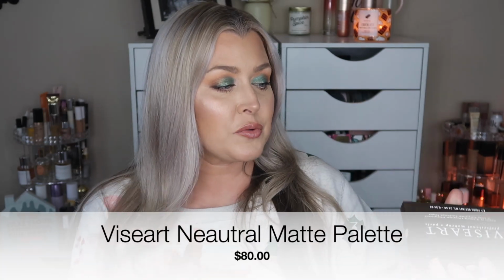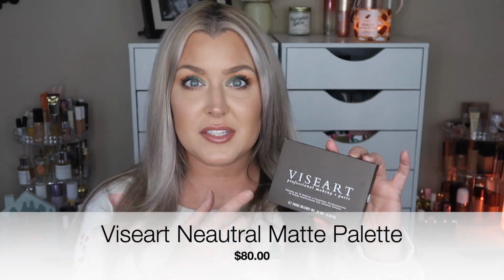Okay, so the first item in here that I wanted to show you guys is one of the choice items. Our choice items for our December box were Viseart palettes. This one was sent to me in PR, so this is the Neutral Matte palette. I'm not going to open it because I did purchase it in Boxy pop-up. These have a retail value of $80.